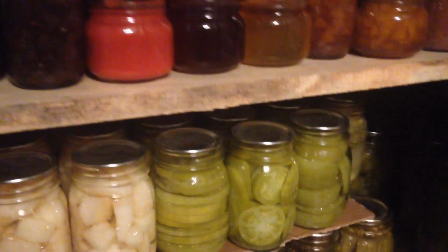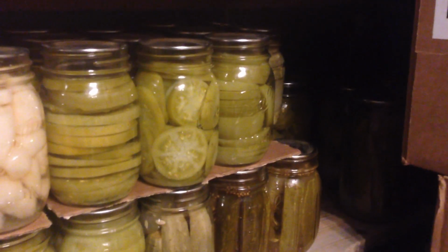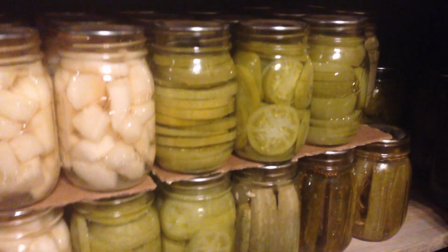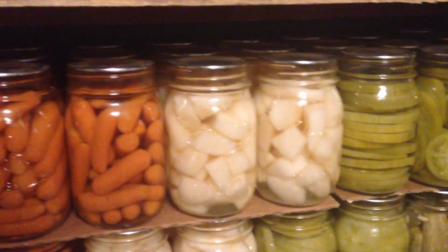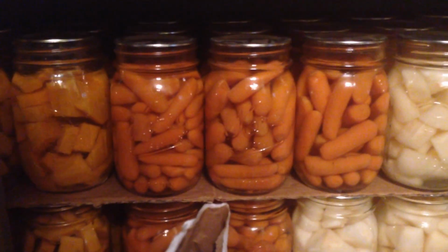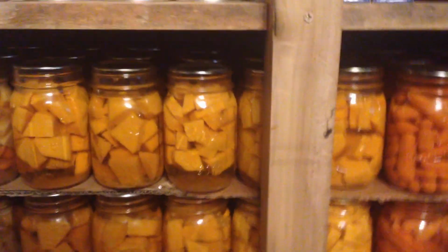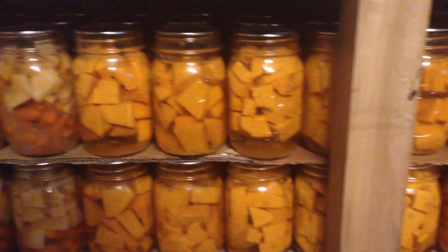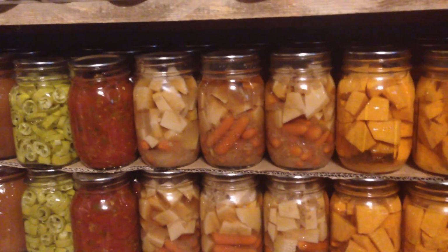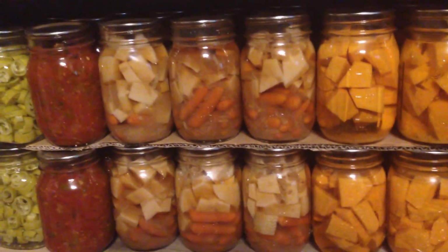Now, on this shelf, back in there, you can't even see them, this lighting. That's something I definitely need to work on if I'm going to video in here. Canned pickles, there's quarts back there. Here's some more pickles, canned green tomatoes. These are pears, carrots. And I know you're not supposed to stack these. Right now I don't have a choice in the matter, but it is what it is. Canned sweet potatoes. This is carrots, potatoes, and oh gosh, onion soup mix. Yeah, I can't even think.